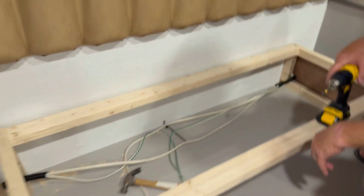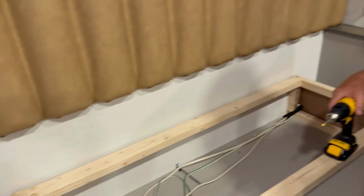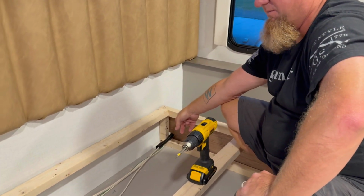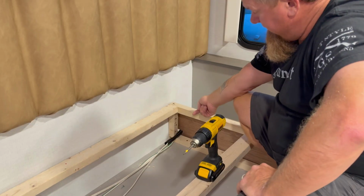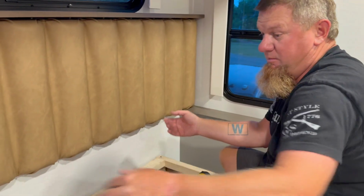Now I have three on each side, six, plus liquid nails in between the wood and the wall. And I moved the wires, instead of being pinched between the frame and the wall. I made a hole through the paneling so the wires could come in there unimpeded and not affect the frame going all the way to the wall. And now the frame goes all the way to the wall.